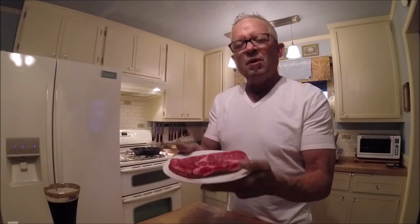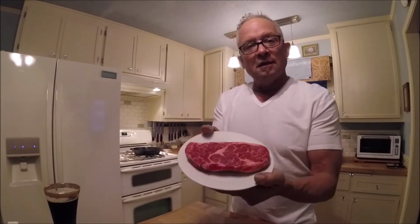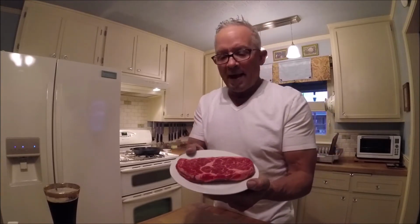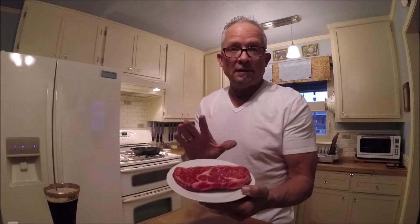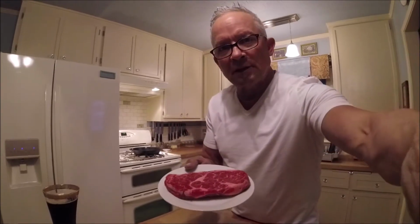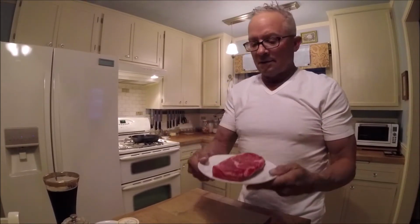And as opposed to $7.99, $8.99 a pound, this steak here was running $30.99 a pound. So it's a bit pricey, but it's nothing like the Japanese Wagyu, which could run as much as $150 for a steak this size.